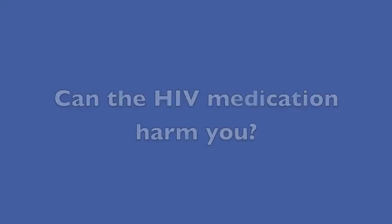When we take your blood tests in the hospital, we check to see how many CD4 cells are in your blood. This shows us how well your medication is working and how strong your immune system is. We also check something called your viral load, which shows how many copies of the virus are in your blood. If your medication is working well, then your viral load should be undetectable.